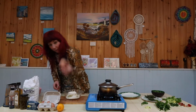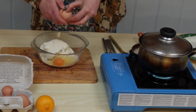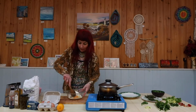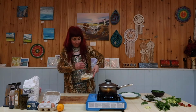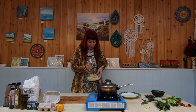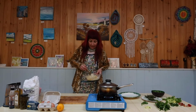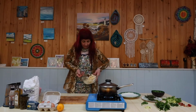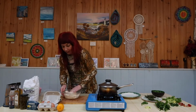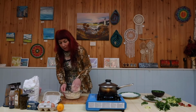Now, with my egg, that's going to go in the bowl as well. Crack that in there. And then we're going to start off using a spoon just to get that mixed up together. And then when you've got all the really squelchy stuff out of the way, you bring your hands in and you want to mix it into almost a firm dough.